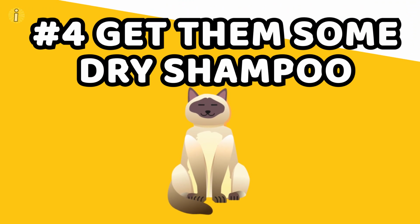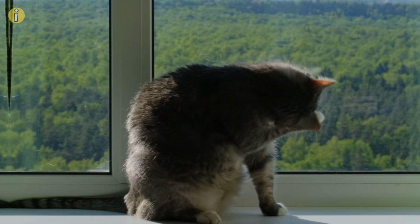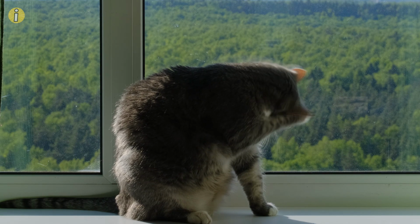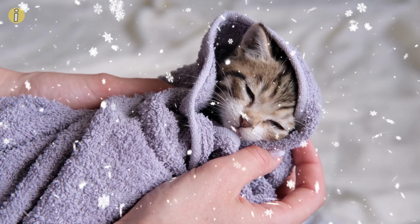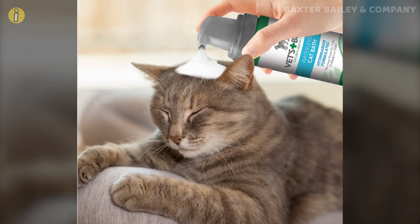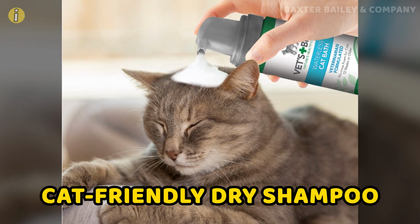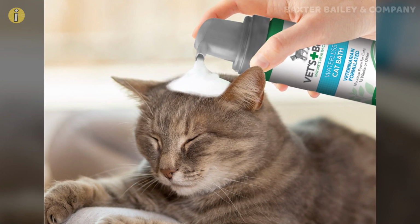Number 4. Get them some dry shampoo. Cats don't really need as many baths as dogs do. They're pretty good at keeping themselves clean, but they can still get a little stinky at times. The problem comes up when it's winter time and you can't bathe them either, as they can get sick if they're wet and it's cold. A temporary solution can be lightly dusting your cat with cat-friendly dry shampoo. That way, they can go on a little longer without a bath and not stink as much.